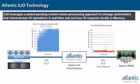It's not just about pooling and abstracting the resources. It's about optimizing these resources to get the most out of them. So it's the fact that we figured out how to store in RAM instead of disk that led to our VDI deployments that are completely without any storage.